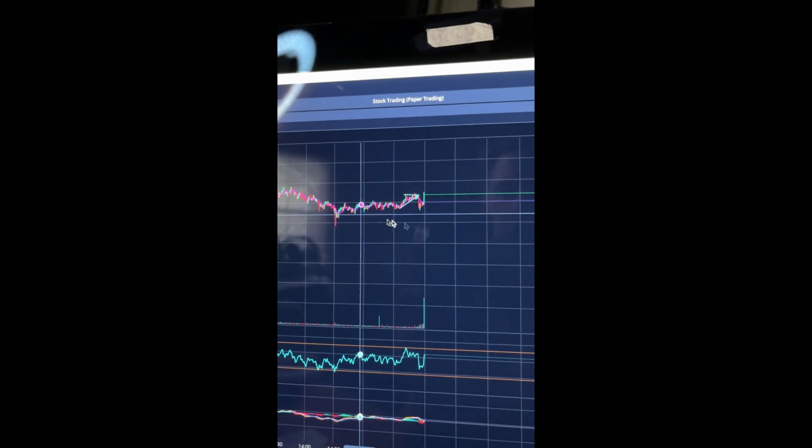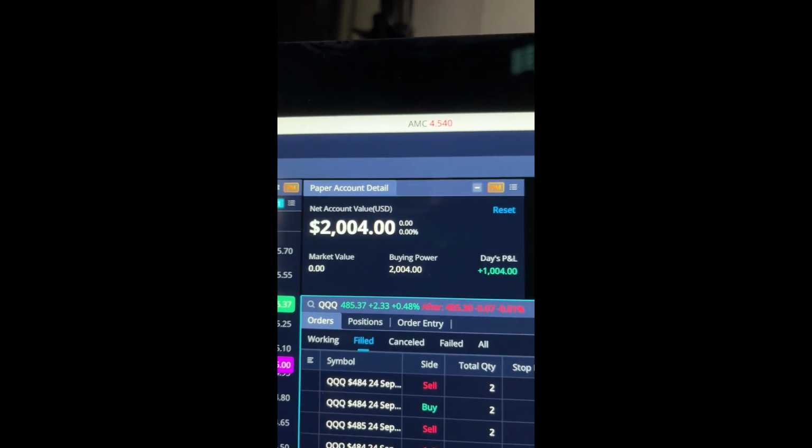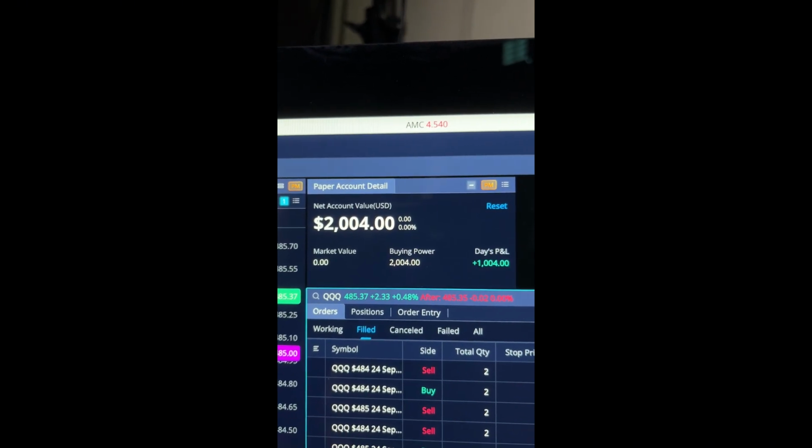And then at the last push of the day, it dropped. We bought call options, it shot up, and closed my account with 1,004 paper dollars. Not real money, you know, paper trading. That's why it's PM. First day, trade options landed up $1,004.